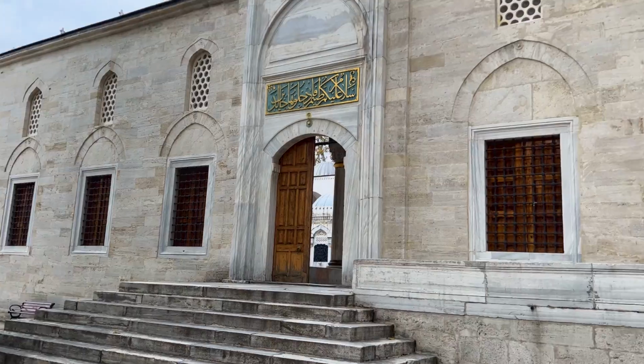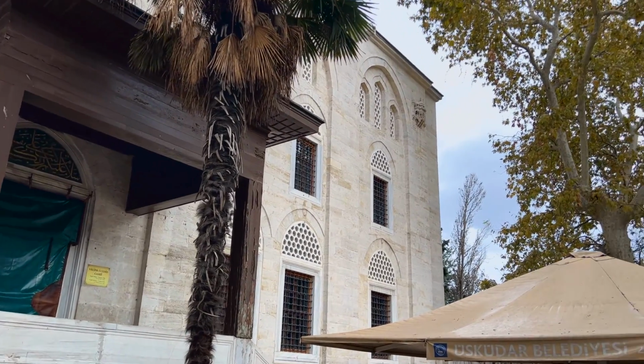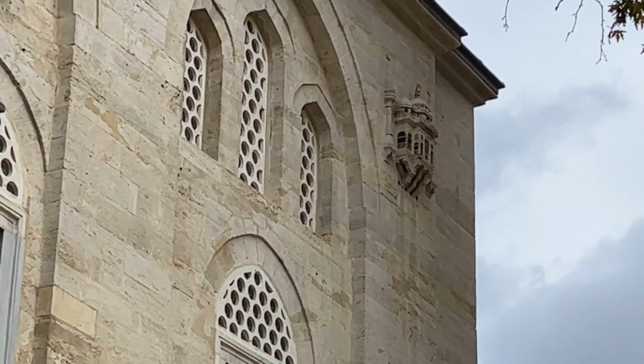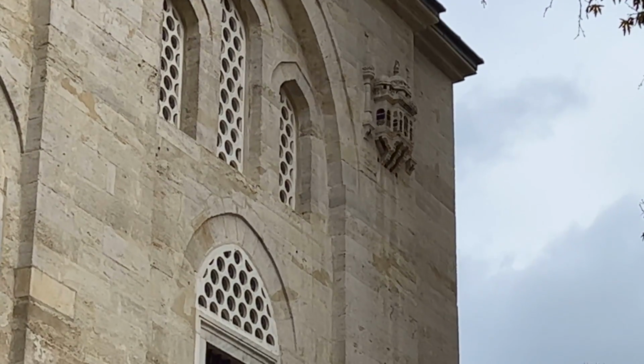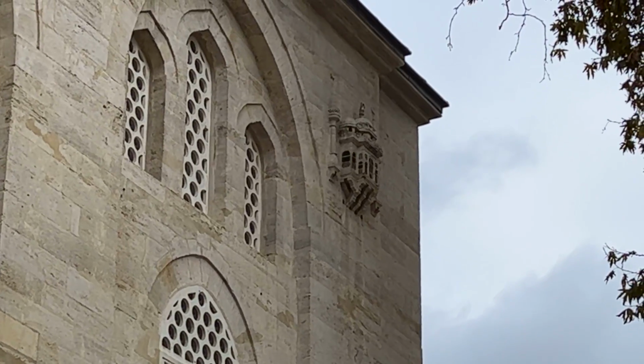Look at the mosque here. You'll notice a little mosque up at the wall, and that is actually a birdhouse. So these birdhouses date back to the 15th century. And so you can see where the Turkish people get their love of animals. It's not anything recent. It goes back a very long time.